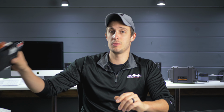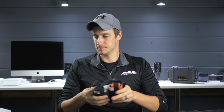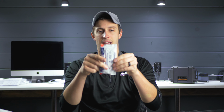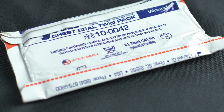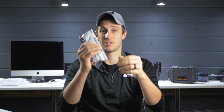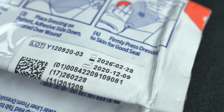And the last one we're going to do is actually out of my primary ankle kit. So I have a kicker ankle kit that is one of the ones that we produce and sell on our website. And I have a twin pack of Hyfin vintage chest seals. So you can see these things are a little bit discolored. They've definitely been folded up on the edges and crammed down in the ankle kit. And these are also 2 years old. So the date on them is also December 9th of 2020.